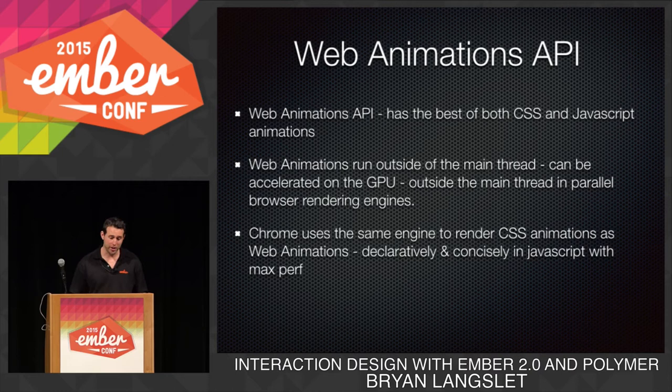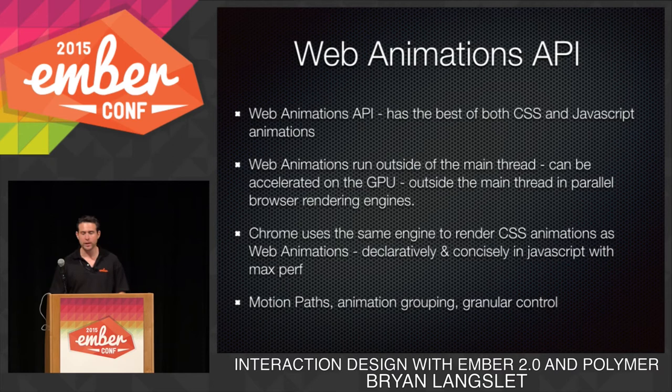There's also things like motion paths, animation grouping, and more granular control, which I'm not really going to go into today. You could have a whole talk of your own on that one, but it's really exciting stuff, and you should definitely check it out.